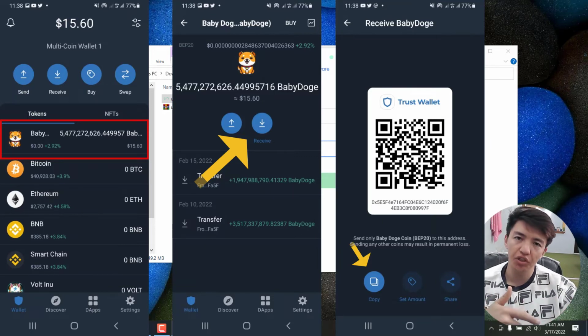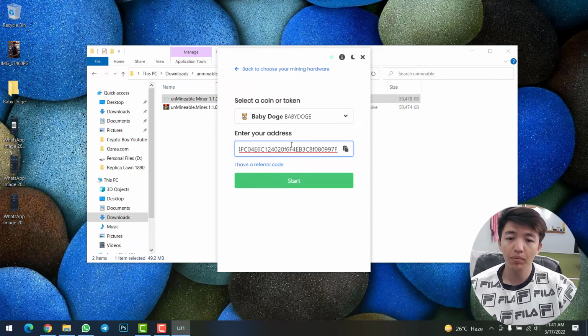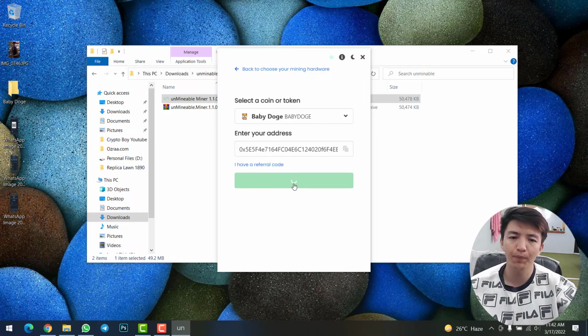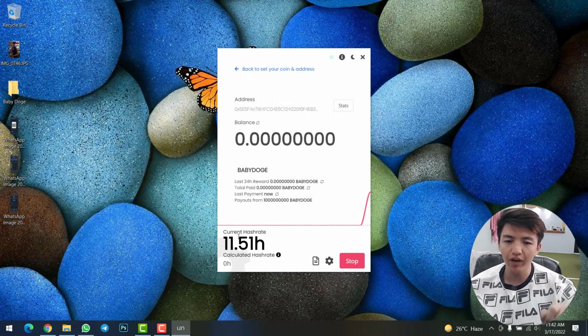You can see in the screenshot that I copied my Babydoge coin Trust Wallet address, and now you can see this is my Babydoge coin wallet address. Now simply click on the Start button. Now the mining will start. We need to wait for a while for the setup to start. So here you can see finally the mining has just started. My current hash rate is 11.51.